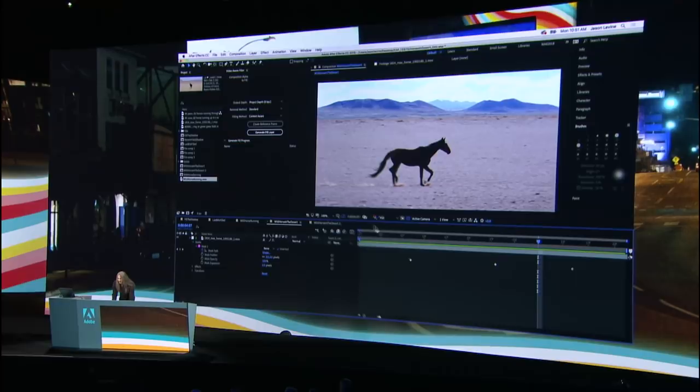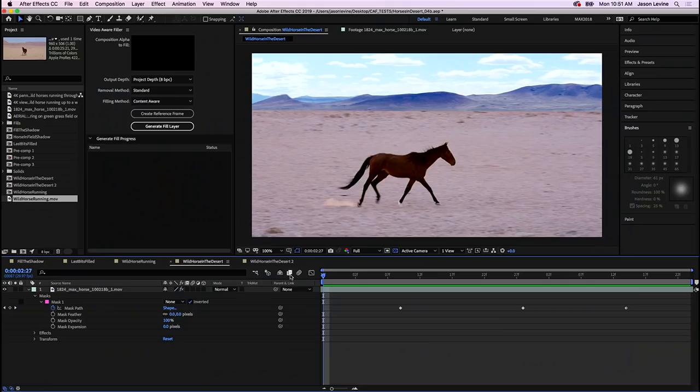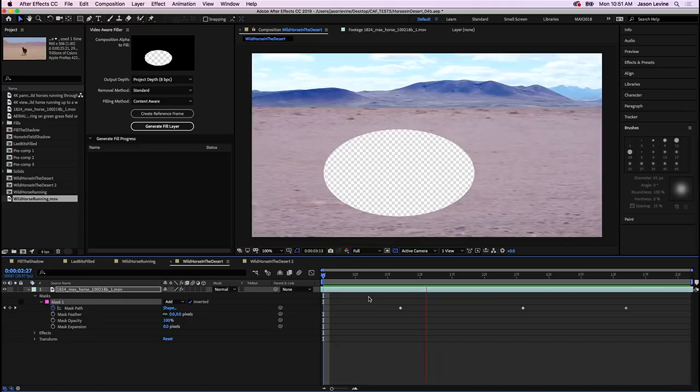So here, what we want to do is we want to take the horse out, right? So similarly with images, how do we do that? All right, well, first we need to create some kind of a mask. We need to poke a hole in it. So here I've got a mask, and I used a very simple elliptical mask. Now, yes, you could have used the pen tool, you could have used the roto brush for a more accurate one. I didn't even do that. Simple elliptical mask, which I then tracked with 4 simple keyframes.